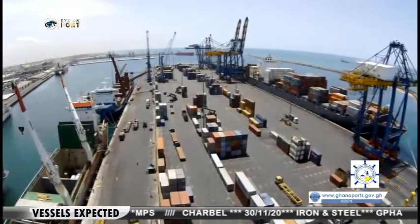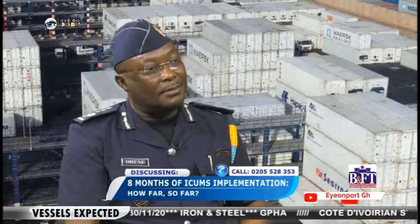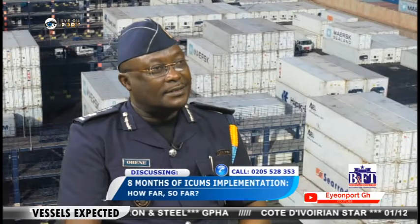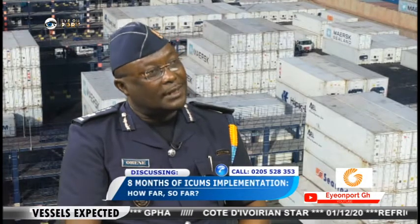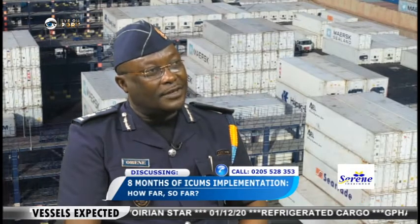The Assistant Commissioner of Customs revealed that despite the negative impact of the coronavirus on the global shipping business, Icums has been able to help government exceed its target in August and November from Ghana's ports. With the introduction of the Icums, we started hitting 1.2900 billion every month, and that was not the average that we were clocking in the previous year.